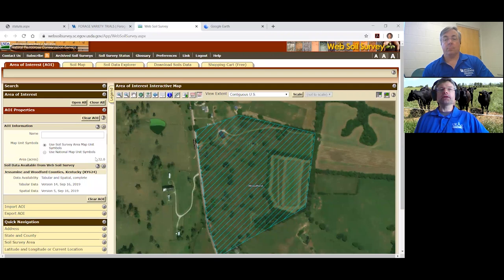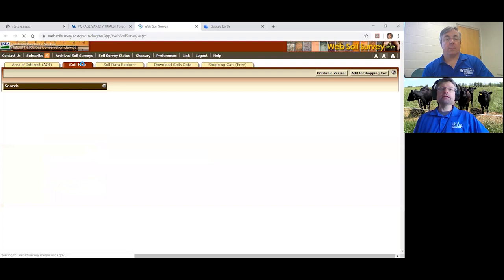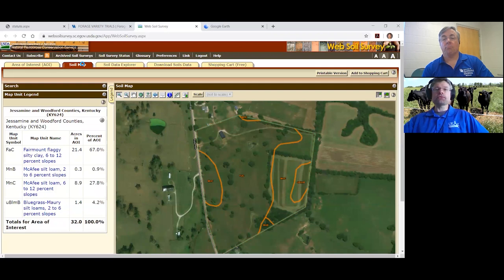One of the reasons I like to start here is because then we can go up to the soil map tab, and we'll click on the soil map tab, and it will generate for us a map of the different soils. Dr. Les has gone through this many times with you, telling you that this is a hill farm. If we look at the soil types, we see that 21 of the 32 acres, or two-thirds of this ground, is what is referred to as a Fairmont flaggy silty clay with 6 to 12% slope. That's pretty decent slope. That's a hill farm. Yes. And without even being on the farm, I can see that this is a hill farm.